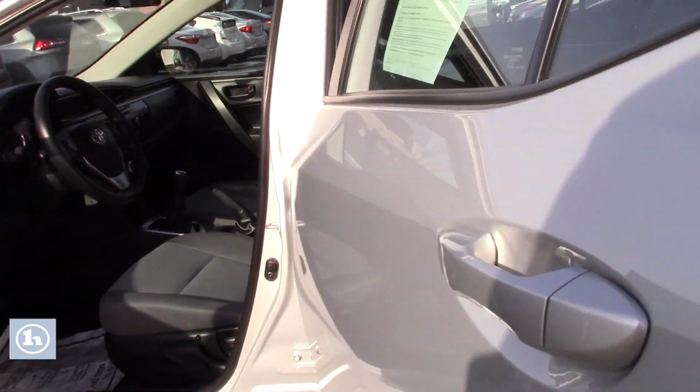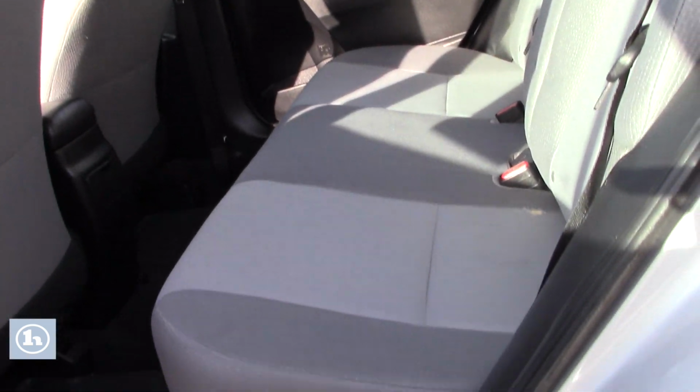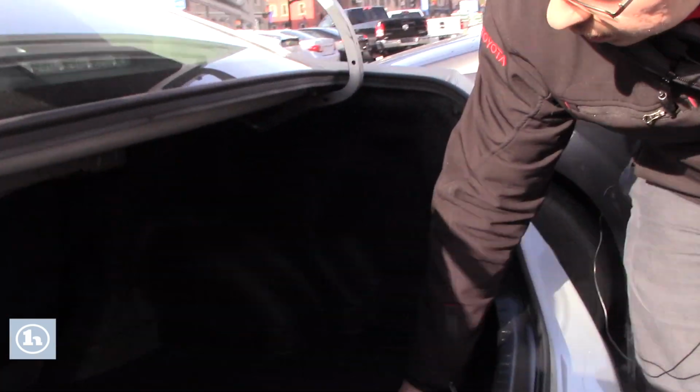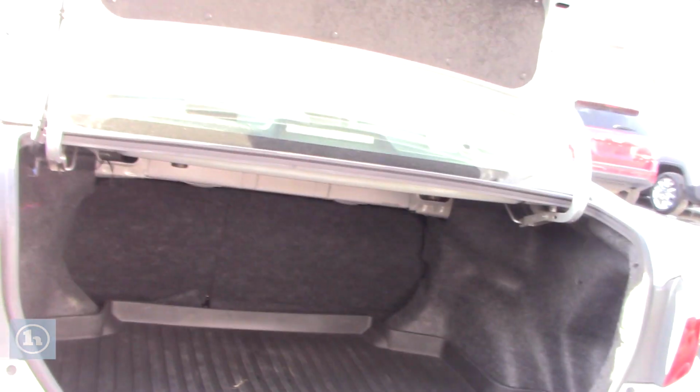Take a look in the back. All cloth interior. You do have your power windows, child safety locks. So in the back here, you do have your all-weather trunk mat. Nice. You can drop those seats down if you do have longer objects that do need to go in it.